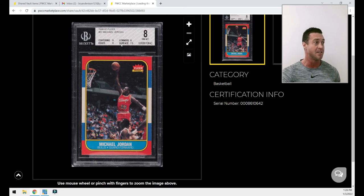You can see it's a 9 sub. It does get a 7.5 for surface. Not sure why. And honestly, it looks like there's a little crack in the slab there. I'm not sure when that happened. I didn't notice that. But that's card number 50, guys, right there in my collection.